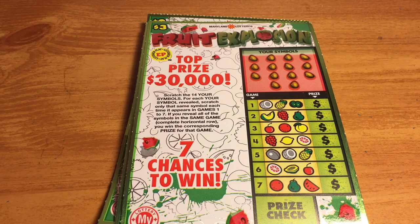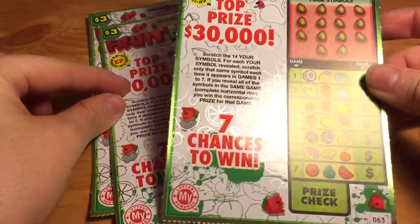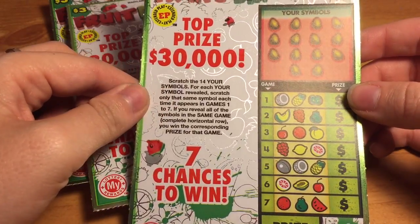Hey guys, today I have a fairly new ticket to the Maryland Lottery. It is the $3 Fruit Explosion. The top prize is $30,000.